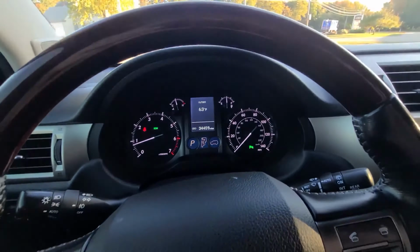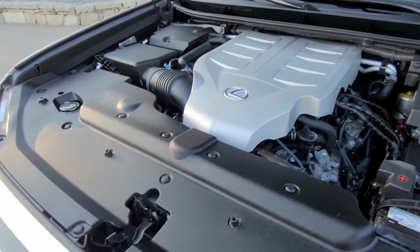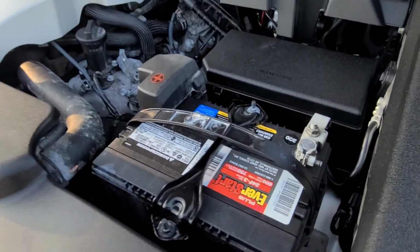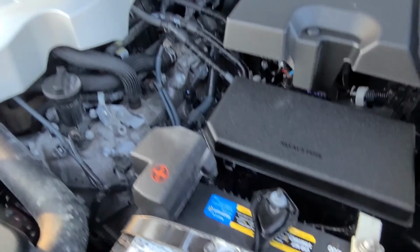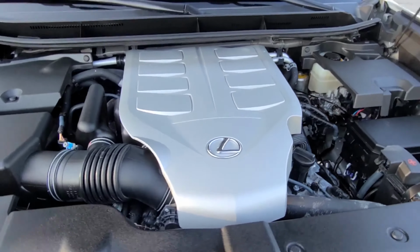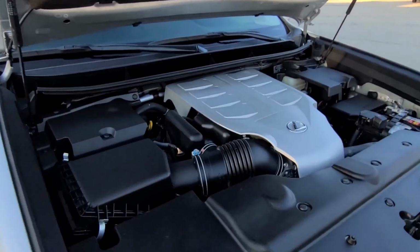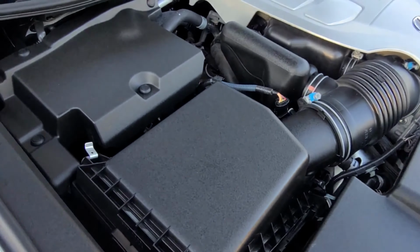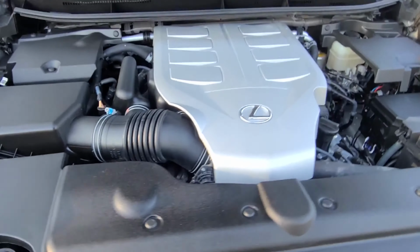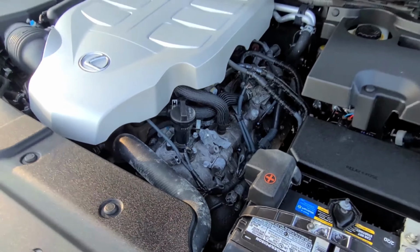So now I'll pop the hood, let you hear the engine idle. So here under the hood, you can see all the plastics are very clean, still have all that nice shine like they did at the factory. Battery connections look great, no corrosion. Engine is idling quite happily. See that nice contrasted engine cover. Goes with the exterior of the car. Very clean under the hood, as one might expect with a vehicle from the south, such as this one.